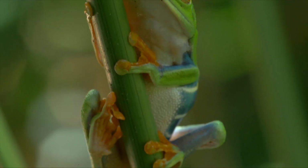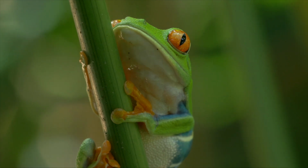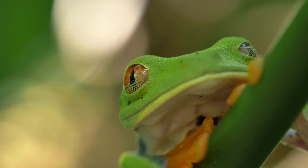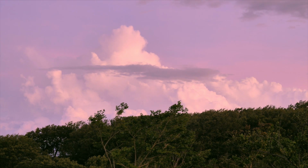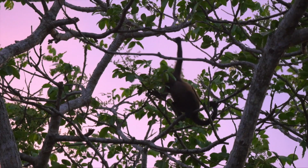The red-eyed tree frog is now fully awake, but won't go hunting for insects until after sunset. It keeps a discreet watch on its surroundings, with semi-transparent eyelids over its big red eyes. As twilight fades, the calm returns.